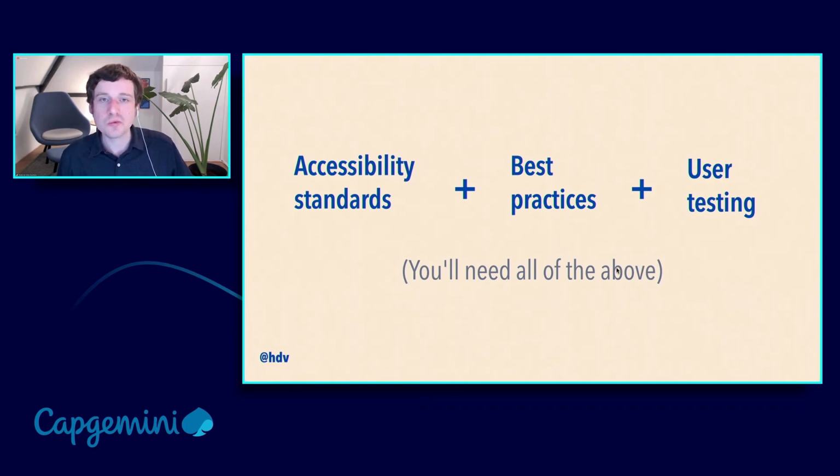Having said that, you can look them up. The standard is called WCAG 2.1. What you probably want to look for is the quick reference. If you search for quick reference, there is a specific version of the standard that is a bit easier to read. There is also a Dutch translation available if you work with Dutch clients.